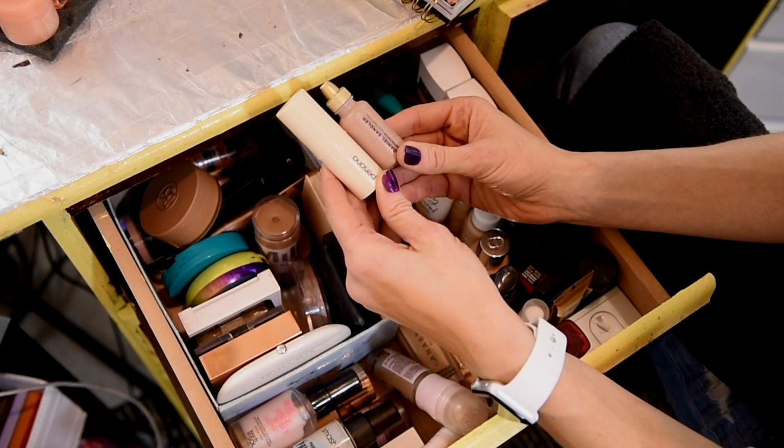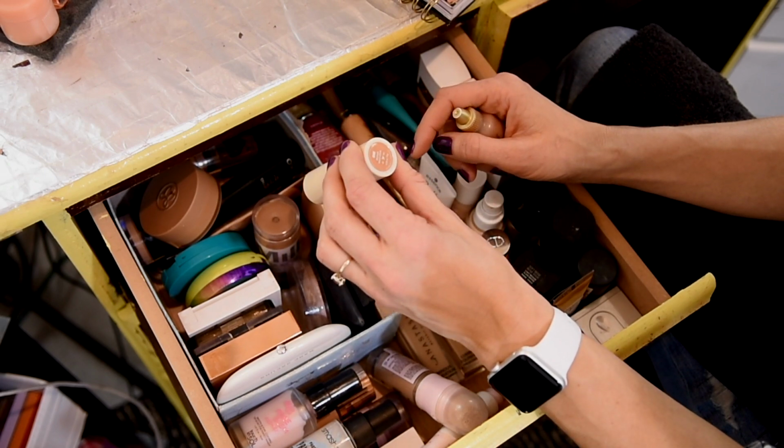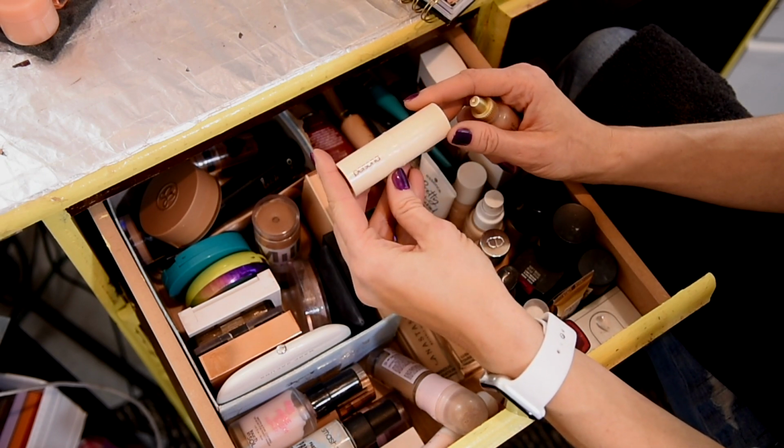And last up, these two right here. I feel like I want to get rid of one of these. I really like the Persona bronzer formula, but it does break me out, unfortunately.